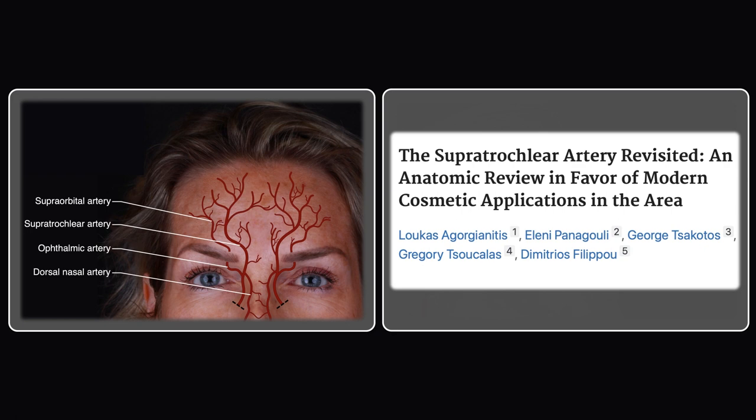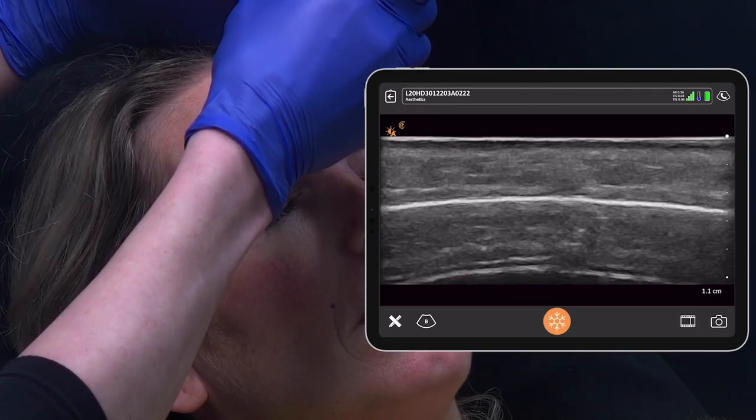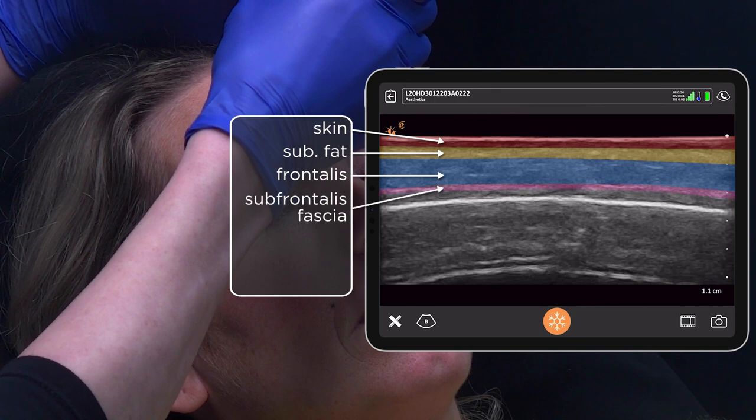When scanning the forehead, we expect to see most of the layers, including hyperechoic skin, isoechoic subcutaneous fat, hypoechoic frontalis, which can be seen as an indistinct band in the middle layer. The frontalis isn't as easily identifiable as some muscles in other parts of the face. Then there's the hyperechoic subfrontalis fascia, a layer of loose areolar tissue, and hyperechoic periosteum and bone.